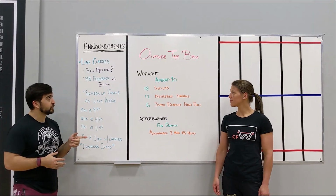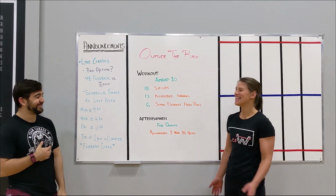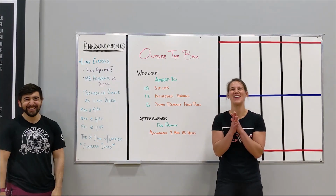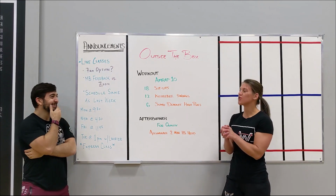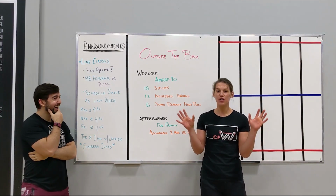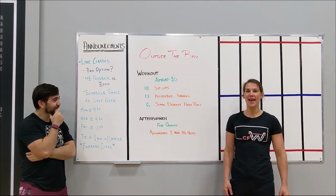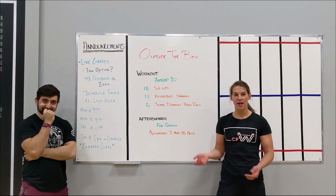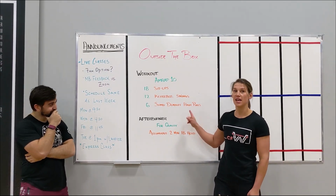I'm going to pass it over to Captain Hip Flexors for the workout. Hey guys, so we have a 10-minute AMRAP today for your WOD. Make sure as you're going into this, you're scaling it with something you can stay unbroken the entire time. We're looking for a consistent pace, moving for all 10 minutes, and for this to be cardio driven, not strength driven. So make sure as we get to that sumo deadlift high pull that you have scaled properly.